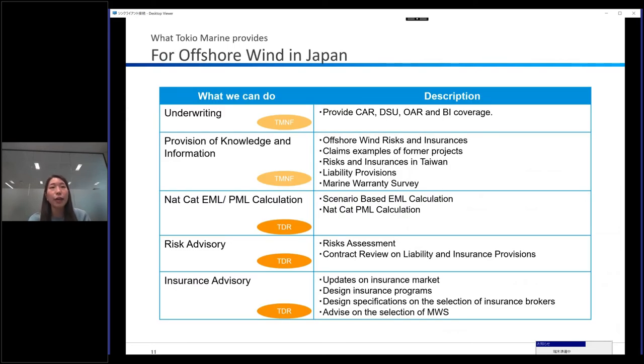As TMNF, we underwrite the risks, which means we act as insurers for the project. Second, we try to provide and share knowledge and experience from our underwriting of prior projects so that our clients will be prepared and aware for the next project and insurance placement they have to go through. The third point is what TDR provides.